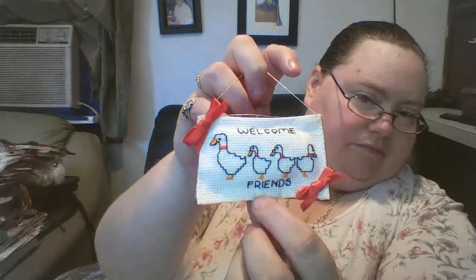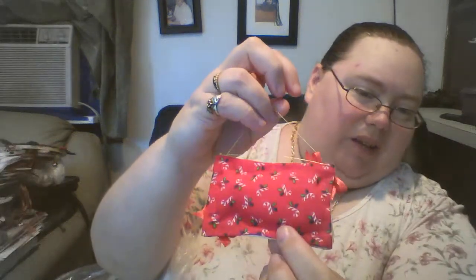Don't quote me. Ooh, another cross-stitch one. Yes. Ooh, I like this. Ooh, I gotta find a place to hang that. That's definitely Christmassy. Welcome, friends. And look at the cute material on the back. I love that. Beautiful. Wow. Somebody definitely knew how to cross-stitch or something, because that's just gorgeous. Another beaded wreath. Really pretty.